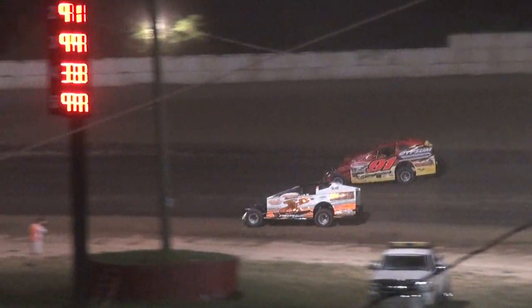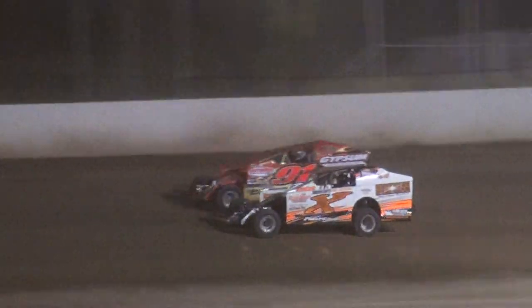Off of turns one and two, pulls it to within even. Drag race down the backstretch. Decker takes the lead.